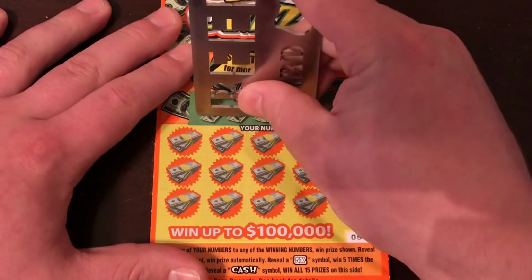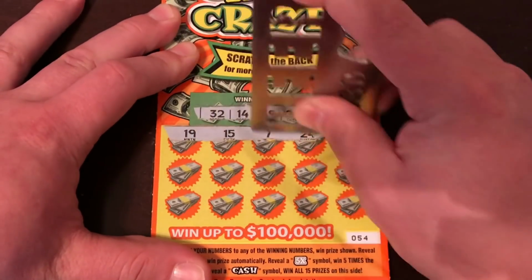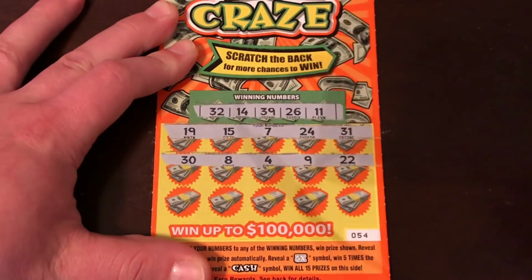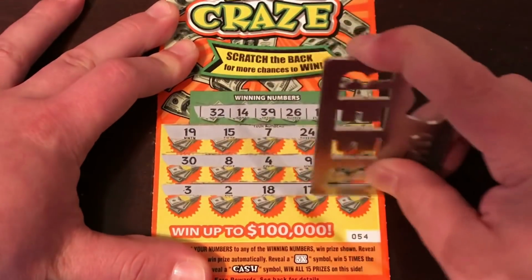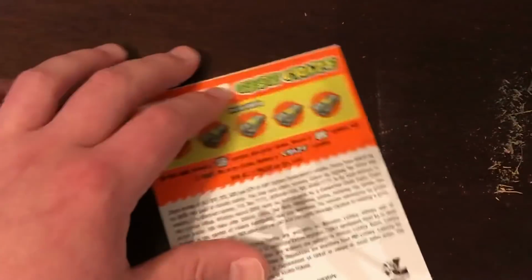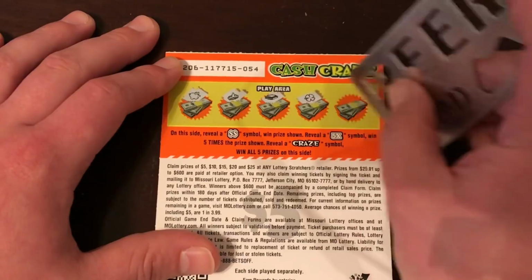Ticket number 54. We have 32, 14, 39, 26, and 11. 19, 15, 7, 24, and 31. 38, 4, 9, 22. 3, 2, 18, 17, and 40. Nothing on the front. Let's move over to the back. We got a piggy bank, a crown, a wallet, clover, and nothing. All right. Put that in the loser pile.